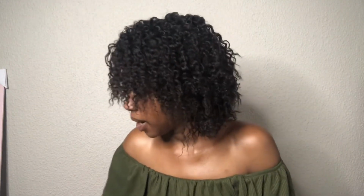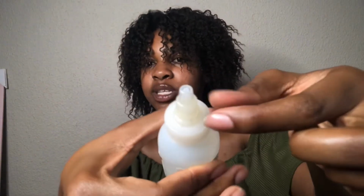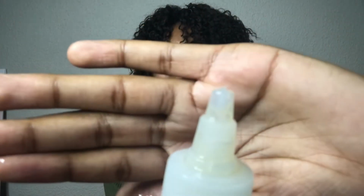The next thing I'm going to be talking about is a bottle with a nozzle. It's a bottle with a nozzle like this. And basically why I like bottles with nozzles like this is it makes it easier for you to actually apply oil directly onto your scalp or wherever you need to, especially when you're doing a hot oil treatment and you're trying to reach your scalp. Having a bottle with a nozzle really helps you reach without having to dip your fingers.